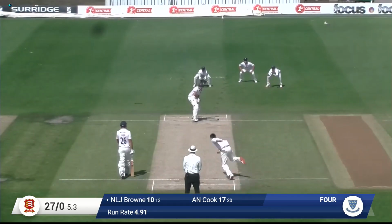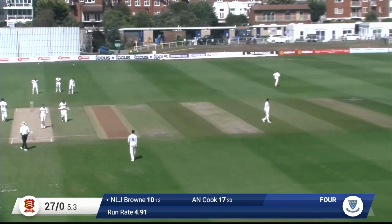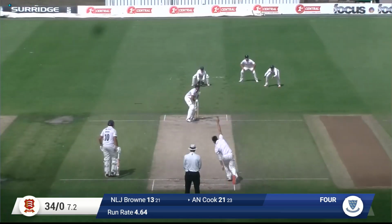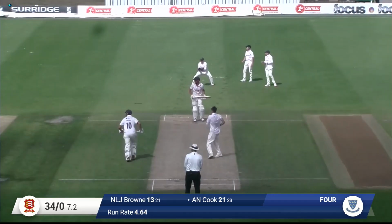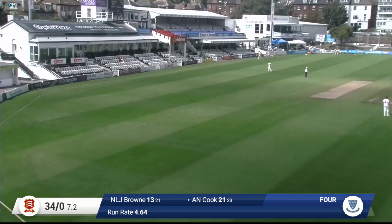Crocombe again around the wicket, bowls, and Brown is wide of the off stump, and it's hit away nicely through backward point by Nick Brown. In comes Crocombe around the wicket to the left-handed Alistair Cook, who pulls that away through square leg for 4 runs. That's a lovely shot by Alastair.